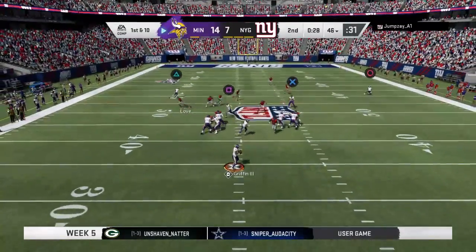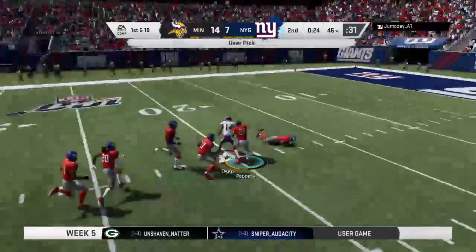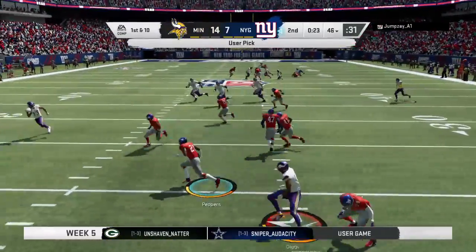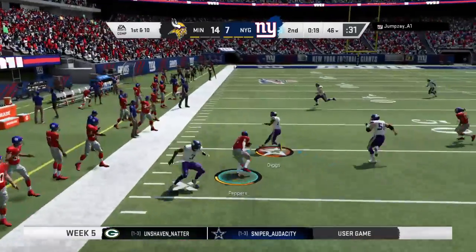Off the play fake. Here's Griffin going deep for Diggs. Into double coverage, and it's intercepted. Picked up by the Michigan man, Jabril Peppers.